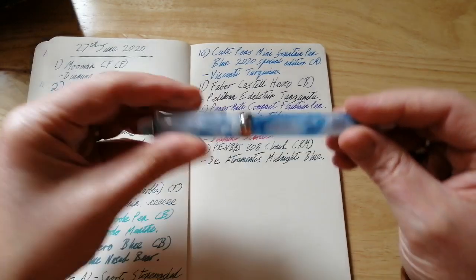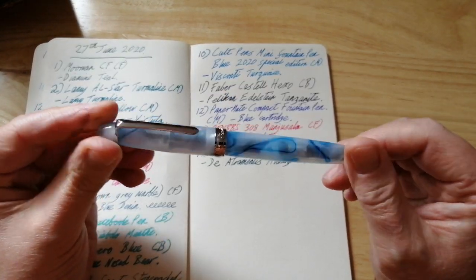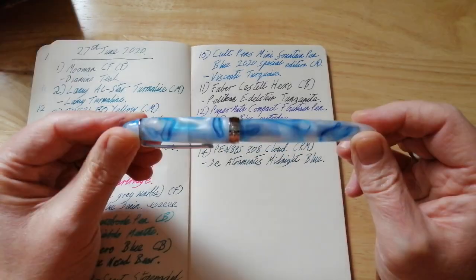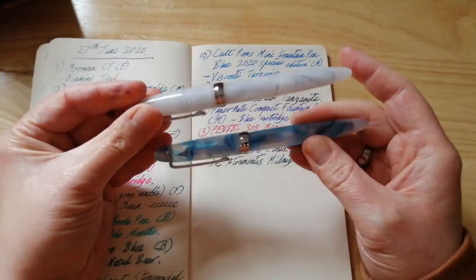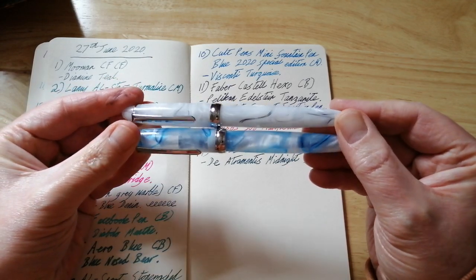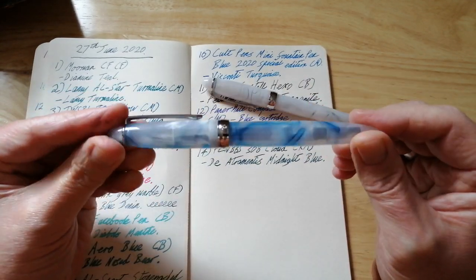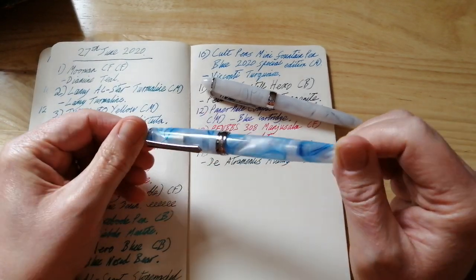So the final PENBBS 308 I'm going to show you today is this. This is PENBBS 308 in the summer acrylic. So not as opaque as Cloud. I'll just get this Cloud back. There we go. So not as opaque, more translucent. And there is more chatoyancy in this summer material.